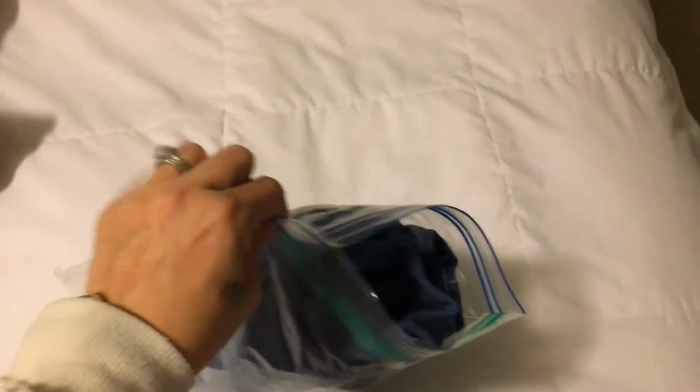And then I'll show you how I bag it. So I find that my stuff fits better lengthwise, like this. I can't really do it with one hand, so anyway, let me pause it and I'll show you. I couldn't do it with one hand.